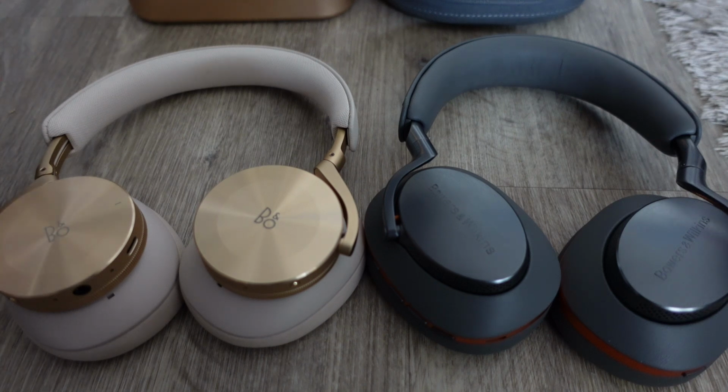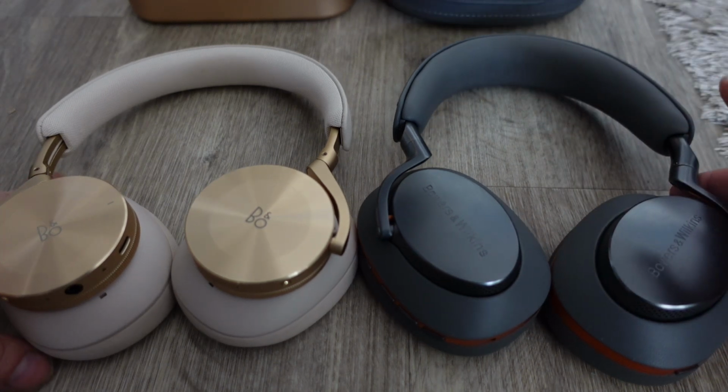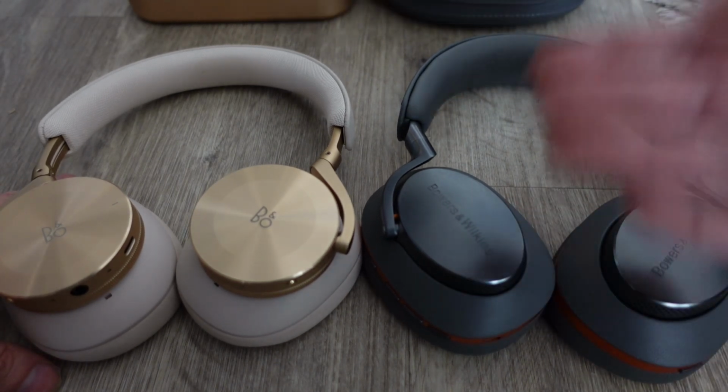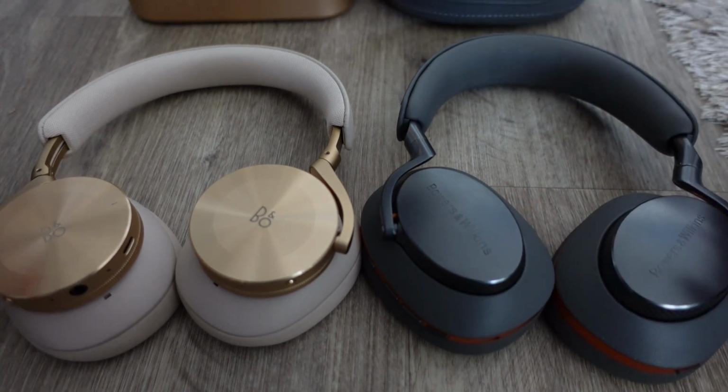IP53, I think, resistant, which is interesting. I didn't expect this to be water resistant, but they said it's IP53 resistant. Bowers & Wilkins PX8 doesn't have that, but they offer more technical specs on their website. So this is Bluetooth 5.2 and also aptX Adaptive, aptX HD compatible. So yeah, I just thought that was interesting.